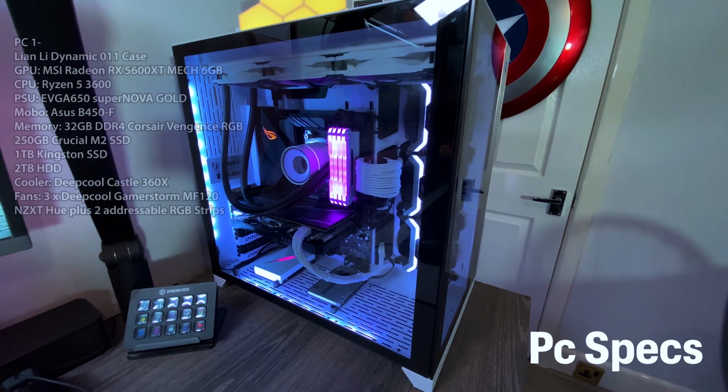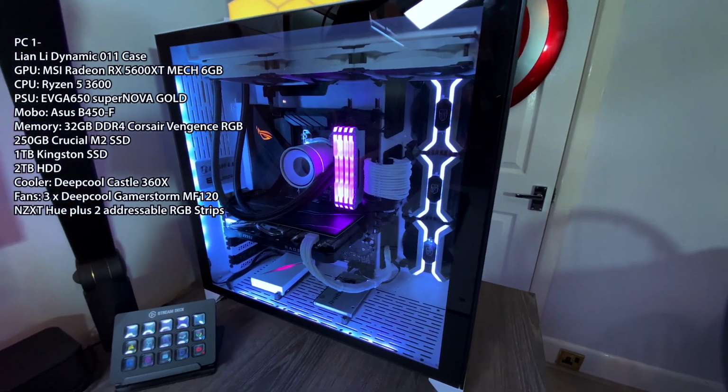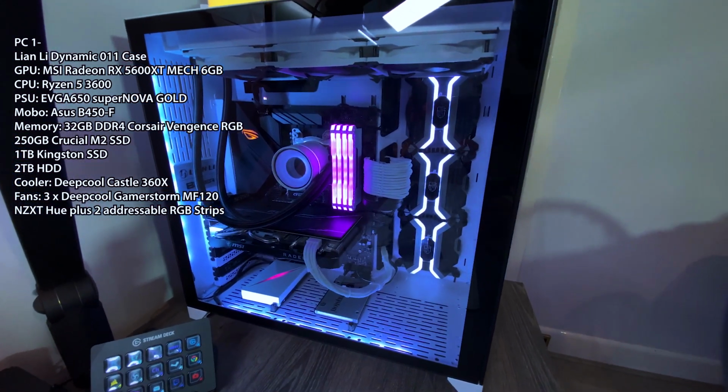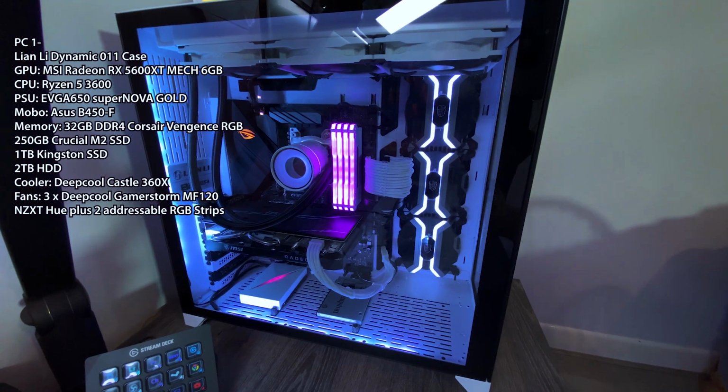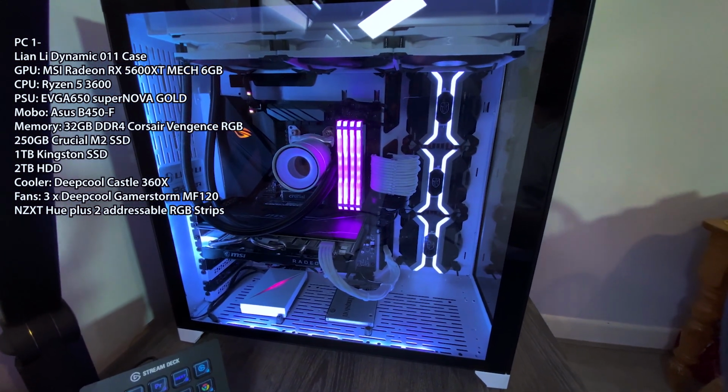They are here on the left hand side if you want to pause, and I will link to all of these below. This is the Dynamic case from Lian Li. It's absolutely beautiful and very easy to build in. Loads of space both at the front and at the rear for cable management.